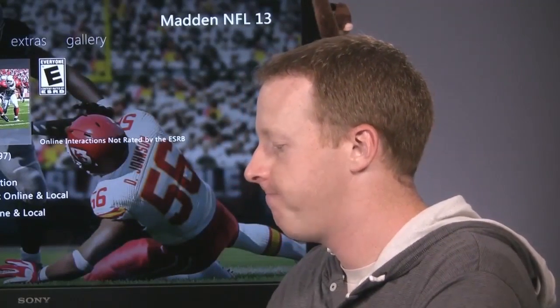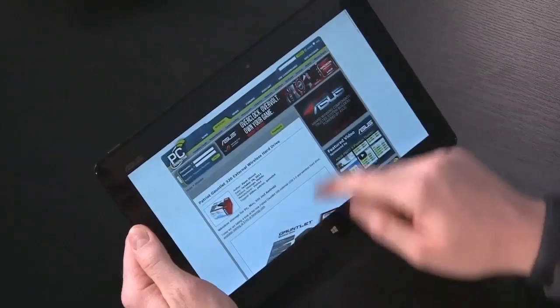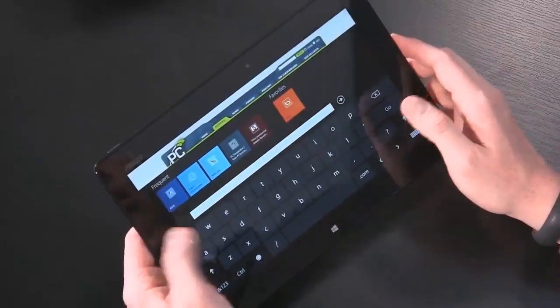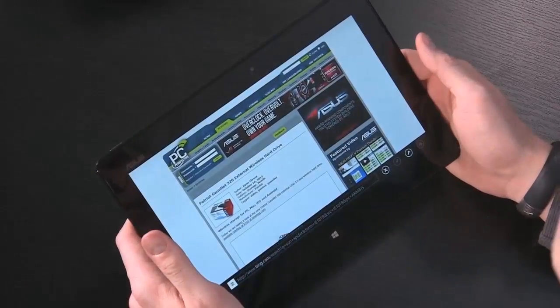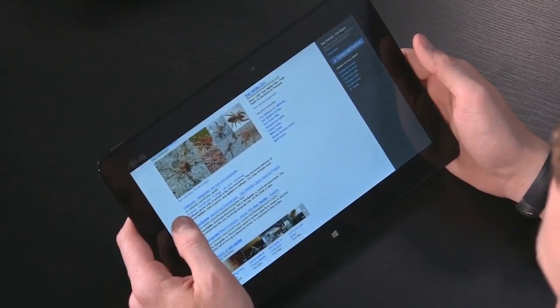So I really don't know what else to get into unless you guys have specific questions. I guess we could go to some of the web benchmarks. If we open up the browser here, let's see. What's a good one we can use? That is an ugly animal too. Here we go.